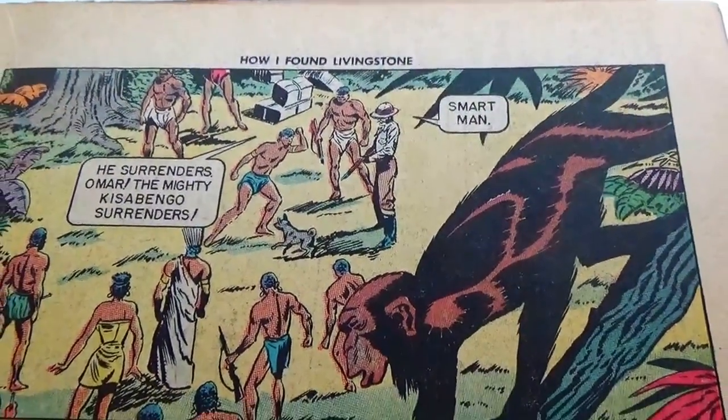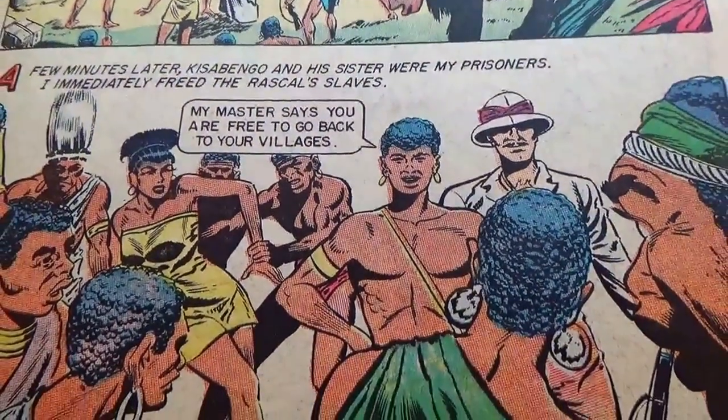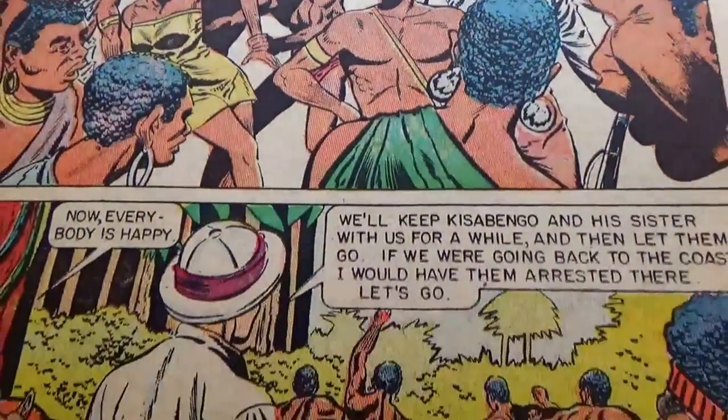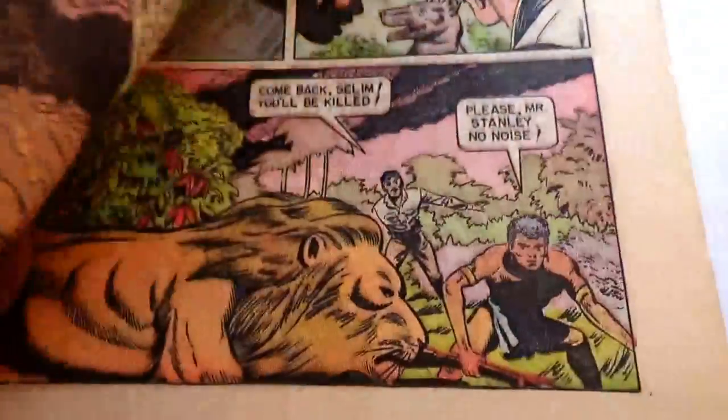You can see the corners are all good. There's nothing wrong with these pages. Just a little rough cover. But that comes with storage of all these years.